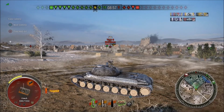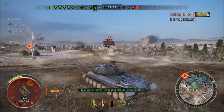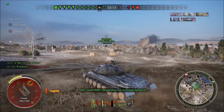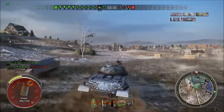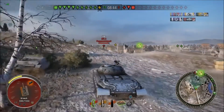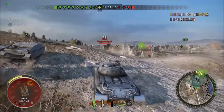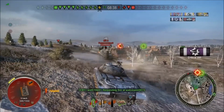That might be a cannon panzer, but I don't think so. Maybe I'm wrong. I don't know what it is. I'll leave it at that. It's a Jagdpanzer IV for sure, but I don't know what variant that is. It might be a premium tank or something like that. I don't know. It just doesn't look like a regular Jagdpanzer IV.